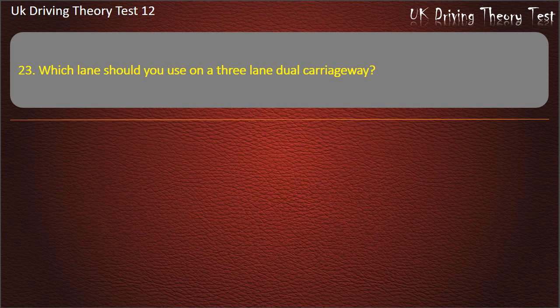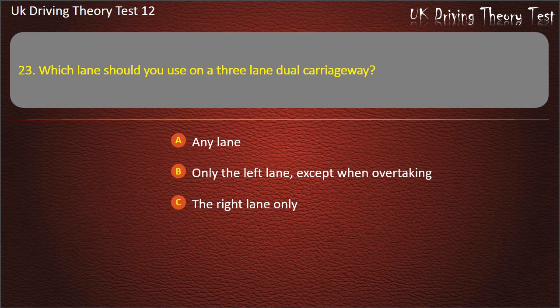Question 23. Which lane should you use on a 3-lane dual carriageway? Any lane. Only the left lane, except when overtaking. The right lane only. Only the right and center lanes, unless overtaking. Answer. Only the left lane, except when overtaking.